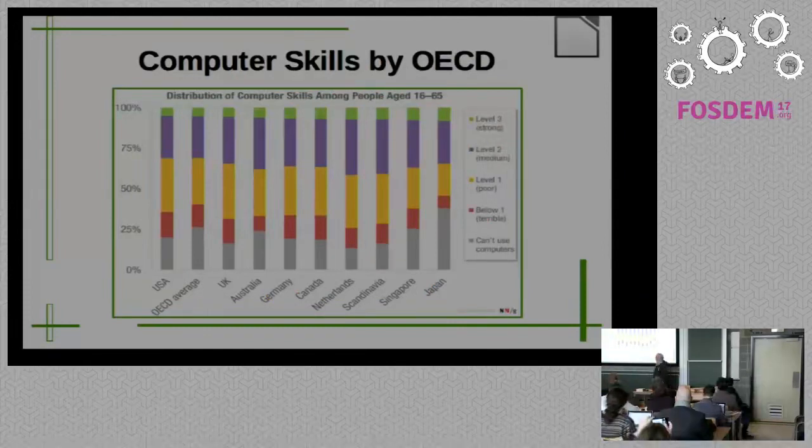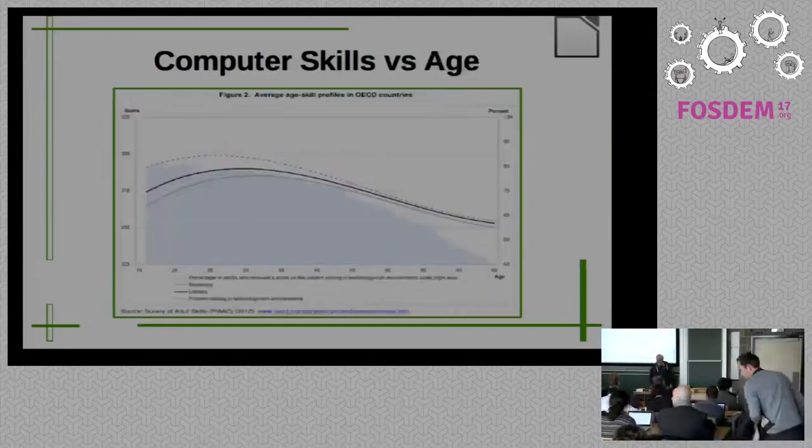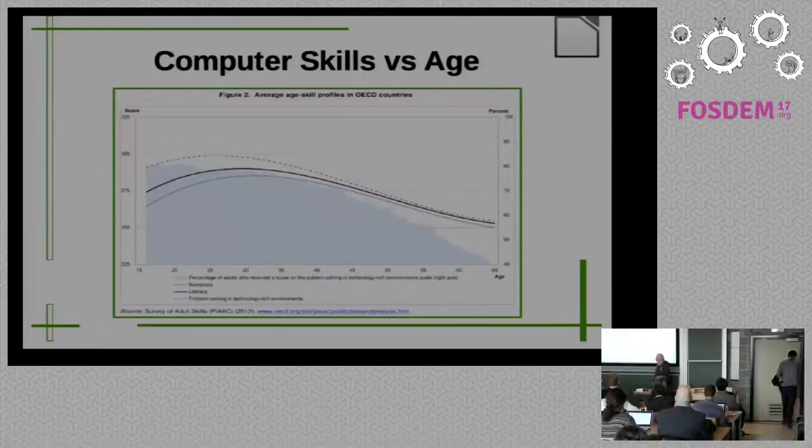And these are computer skills by the OECD. These have to be interpreted because it tells that, for instance, in Japan, over 40% can't use computers. The reality is that the language in this case says they cannot control their computers when they're using it. So they depend on the computer, they are not able, and so the user interface is extremely important, because if you are not able to manage your computer, then you depend on the user interface, on what you are able to do. And these are skills versus age. And of course you can see that skills go down, but they are not down to nothing.